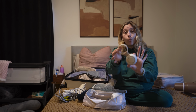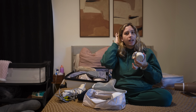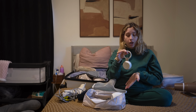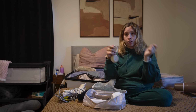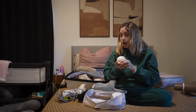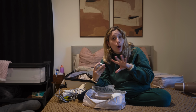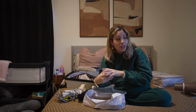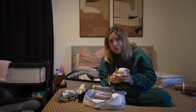Also bringing a white noise machine. We brought some version of a white noise machine last time, but we did splurge this time around and got the Hatch because I love the hooking mechanism that you can hook onto the stroller and all that. So we switched it up this time. We cannot sleep without white noise, so this is mostly for mom and dad, not necessarily baby. I feel like baby can sleep through anything in the first few weeks, so this is really for us.